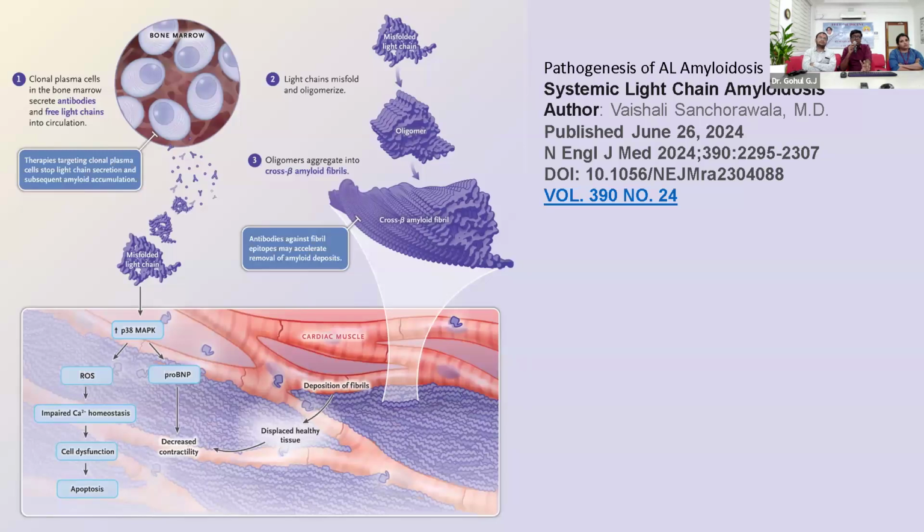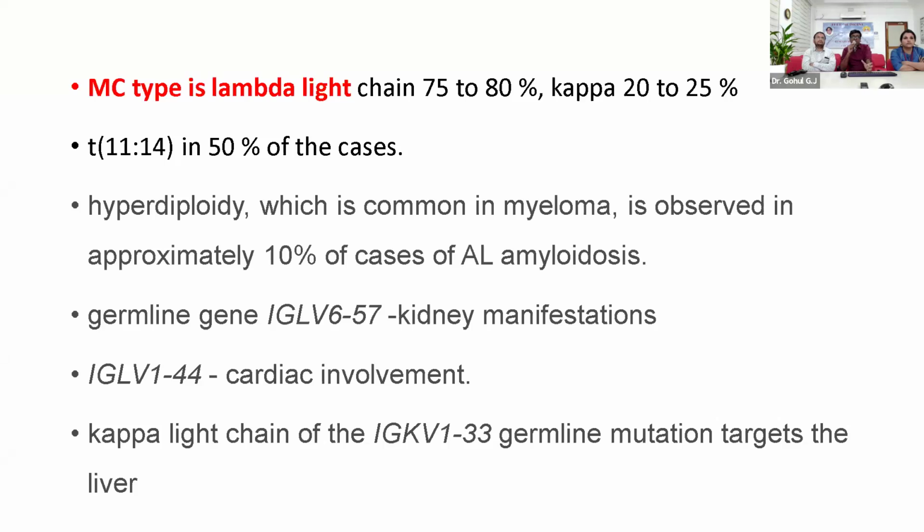There are two things mentioned in the diagram to target the therapy. One thing is to decrease the plasma cells, which we have already discussed with plasma cell leukemia, and another is antibodies that can act against these fibrils, which will come in a few slides. The most common type is the lambda light chain, which contributes to around 75 to 80% of these amyloids, and kappa light chains are seen in 20 to 25%. A translocation of 11;14 is seen in 50% of these cases, and hyperdiploidy, which is most commonly seen in myeloma, is observed in approximately 10% of cases of AL amyloidosis.